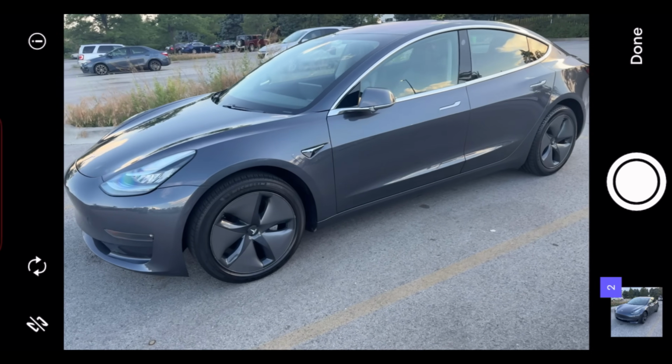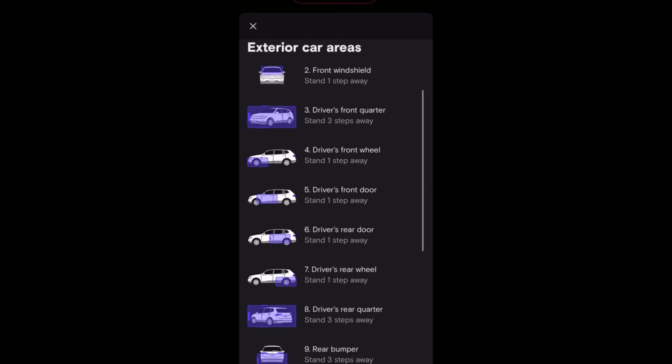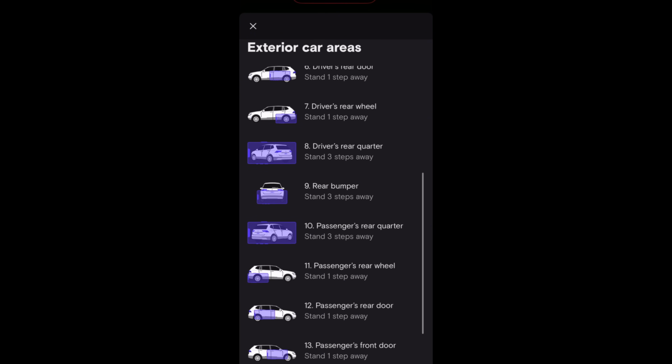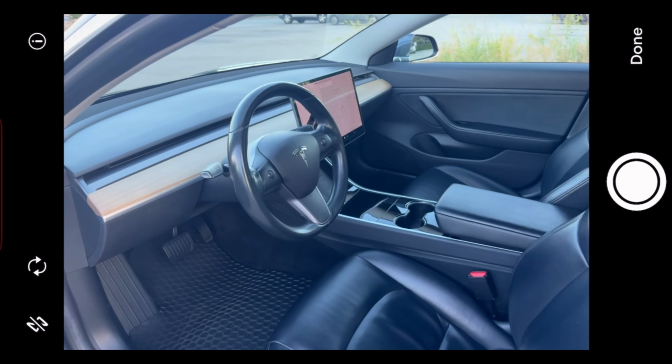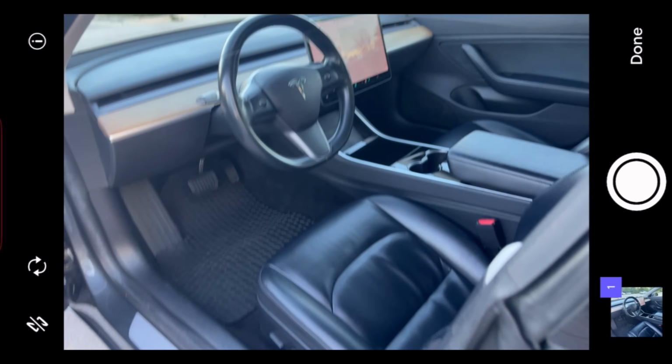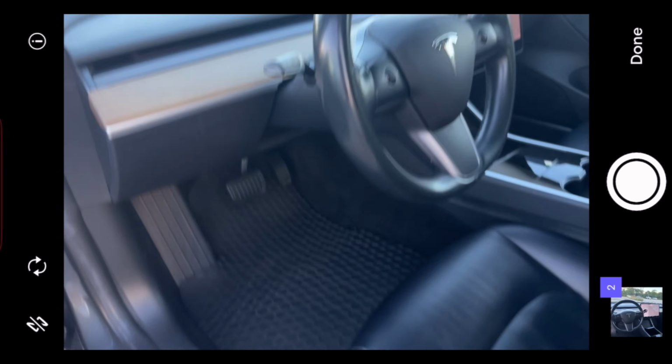So here's me taking these photos. The app recommends all sorts of different angles to take photos from, which is very helpful. The more the better, so I just walked around the exterior and took some photos and then took some of the inside as well. If you see any particular spots with some damage, just get a good photo of those as well, again, just in case.